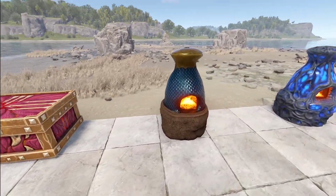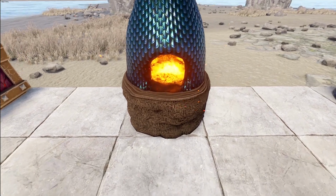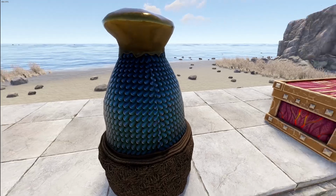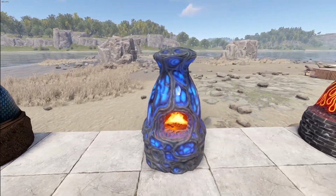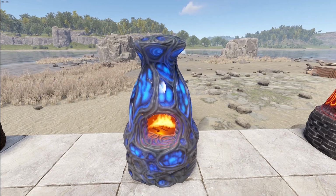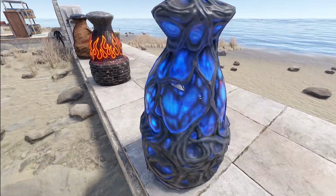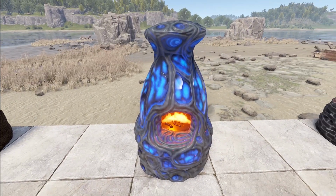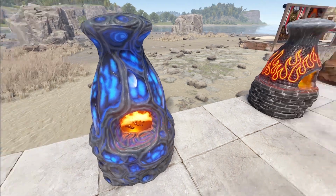Moving on to our furnaces, the first one up is going to be the dragon egg furnace, and it has this kind of nest that it's sitting on, and then these crazy, shiny, beautiful dragon scales. Moving on, we've got the dark ore furnace, and it has this very symbiote kind of egg, kind of creepy look to it. Definitely very out of this world and an awesome design.